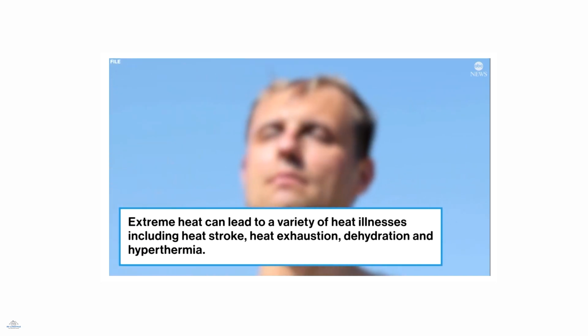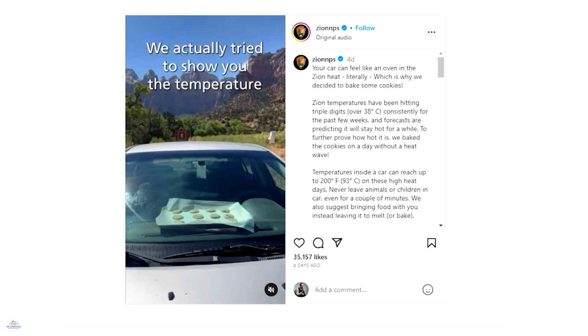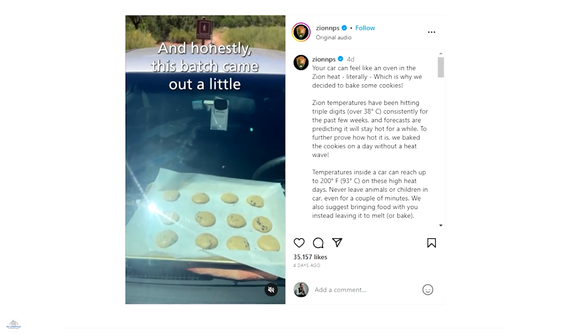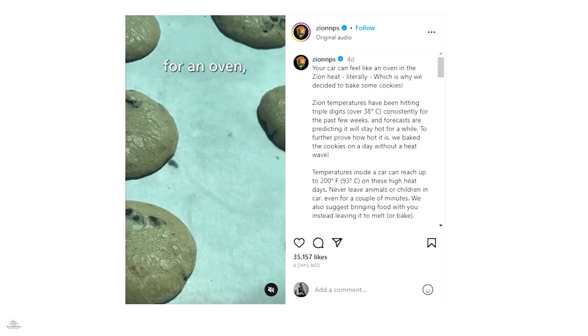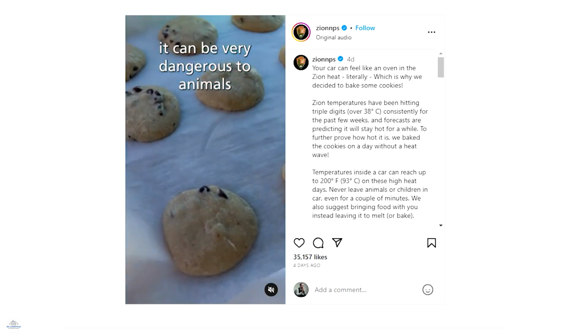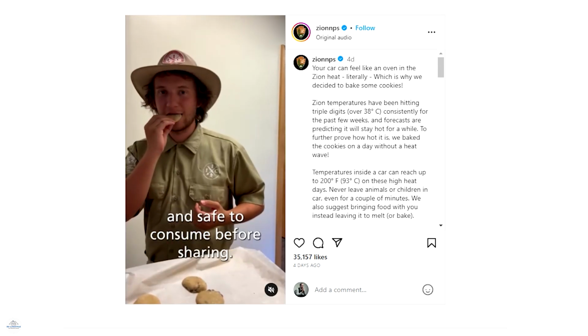In fact, when we're talking about heat, did you see what the rangers at Zion National Park did this past week to demonstrate very vividly how dangerously hot it can get inside a vehicle and why children or pets should never be left alone in a vehicle? Rangers at Zion National Park literally baked cookies on the dashboard of a car. They whipped up some cookie dough and put them on a cookie sheet, and then they left them on the dashboard. And 3 hours later, they brought them out. They were completely baked, even a little bit crunchy. And the point was to show how hot it got.